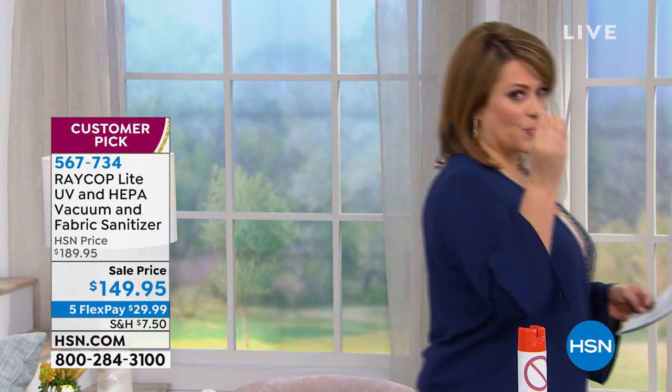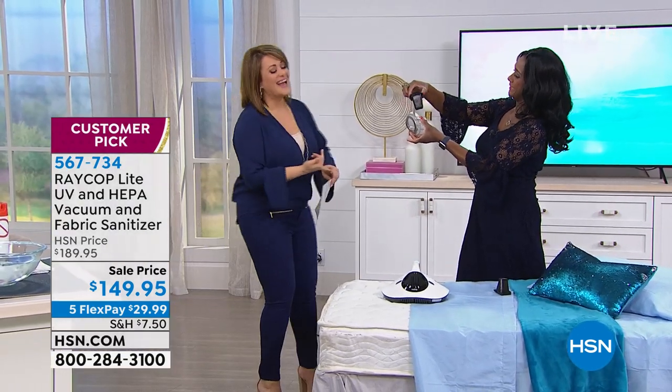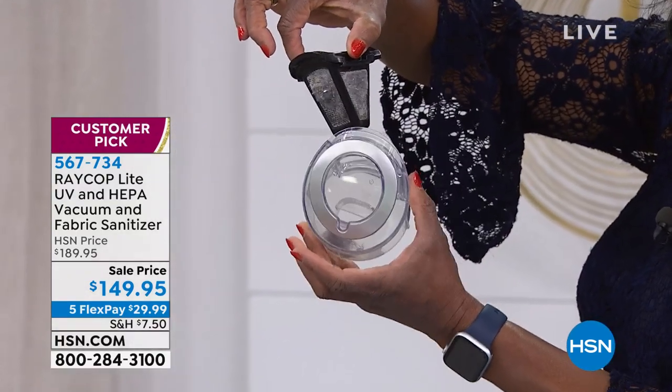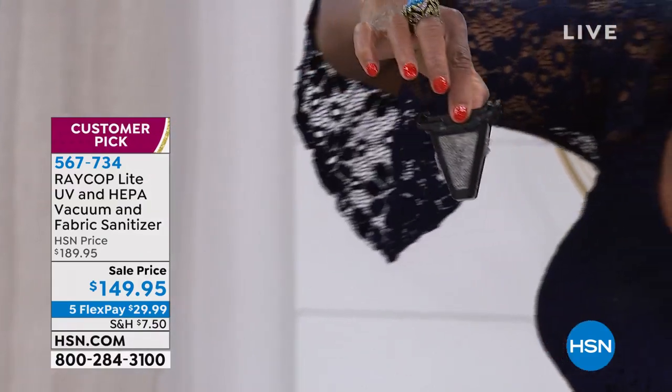This is a product that I want you to read the reviews on. It works because, Alexandra, I have a present for you. I can't wash and toss my mattress in the washing machine. I can't sanitize it, but I can certainly get the Raycop on it and really make a difference in my day-to-day life. This thing is so brilliant.